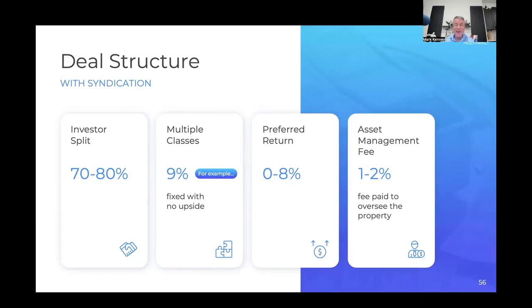Because usually this class, being split out here with this fixed 9% as an example, is like 20-25% of the equity. And that class with the 9% gets paid first and is made whole with their money plus their return of 9% before other limited partners participate in any return. So that's why somebody would do it.